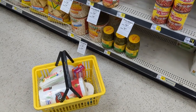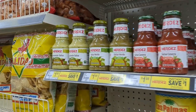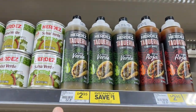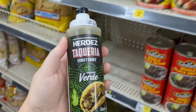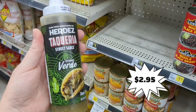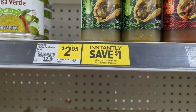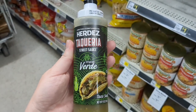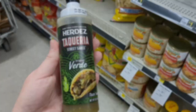So I showed you guys at Costco that taco kit, and I plan on getting that for my next adventure. They have these small salsa verdes for only $1.95, but this is literally my favorite. It's a little expensive at $2.95, but you can literally put it on anything, and it looks like there's actually an instant savings. If you spend $5 on these products, you can save $1. So that's pretty good, but I'm gonna get these for my tacos. It's a great condiment for tortilla chips and, I mean, anything you want green salsa on.